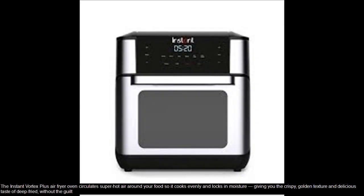The Instant Vortex Plus air fryer oven circulates super hot air around your food so it cooks evenly and locks in moisture, giving you the crispy, golden texture and delicious taste of deep fried, without the guilt.